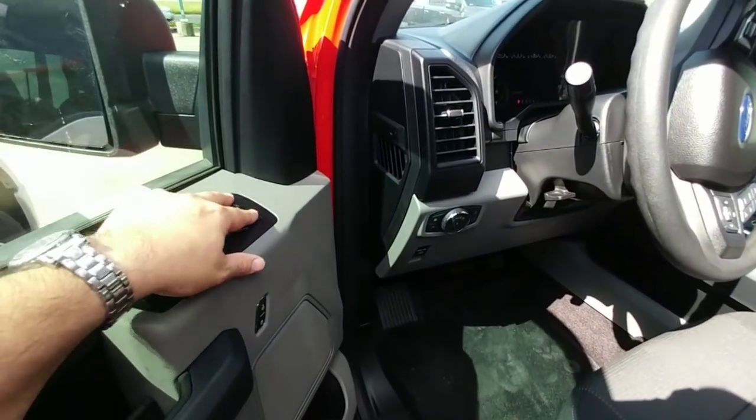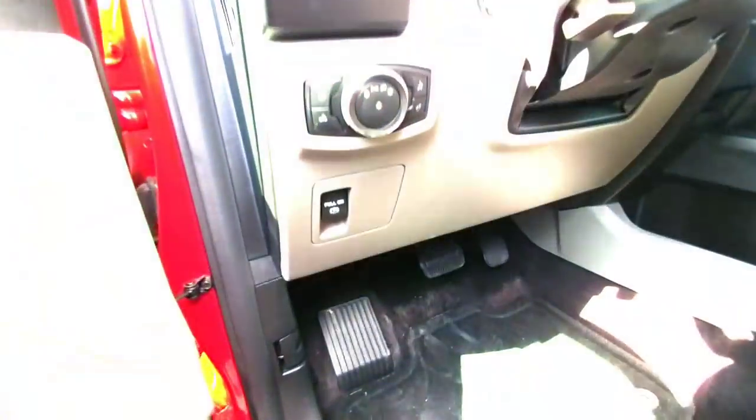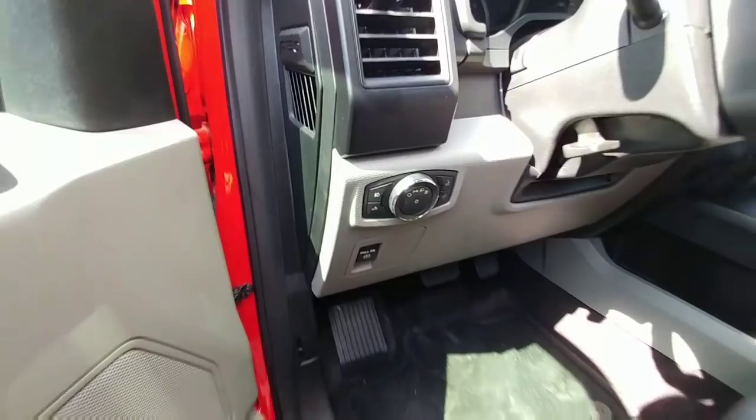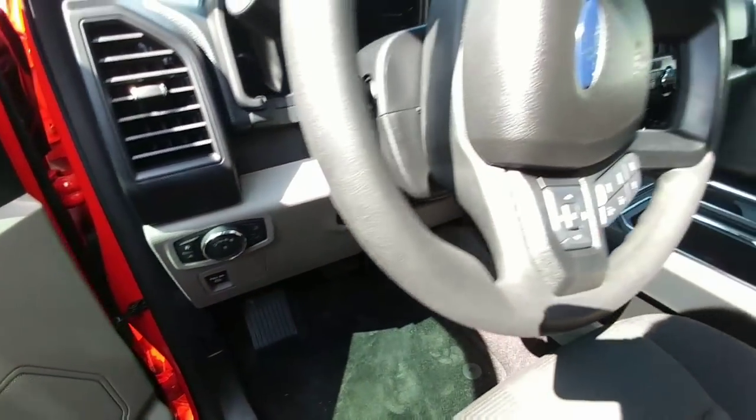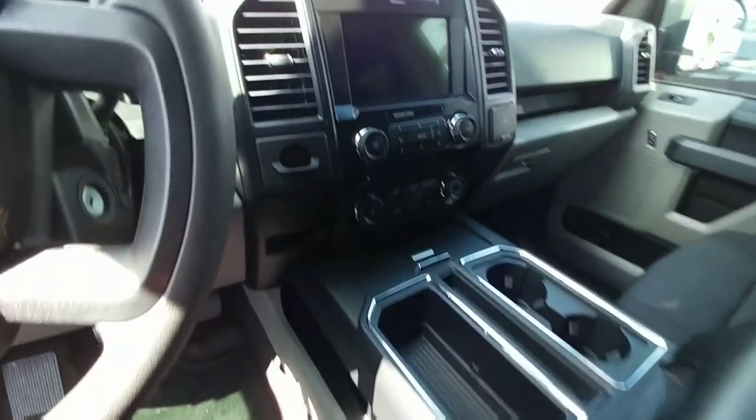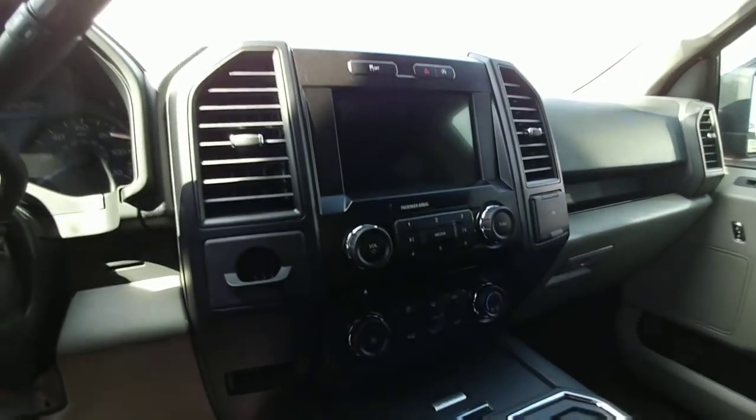First of all, power windows and door locks, power mirrors. This truck has automatic front headlights, as well as a high mount bed light, fog lights. This truck also has Sync 3 in it. So you get the full 8-inch display on this truck.